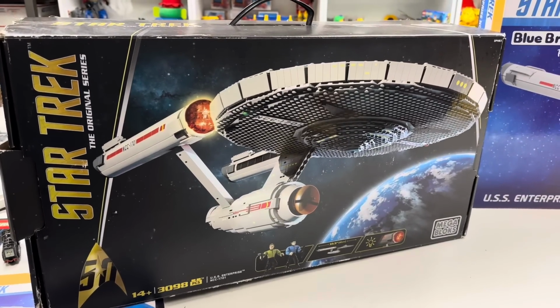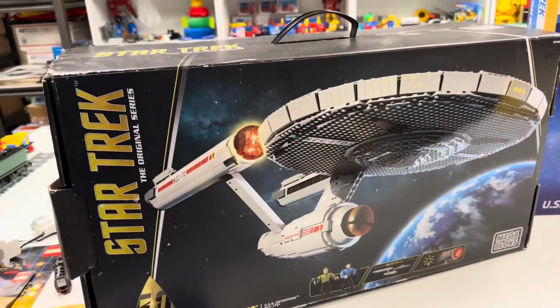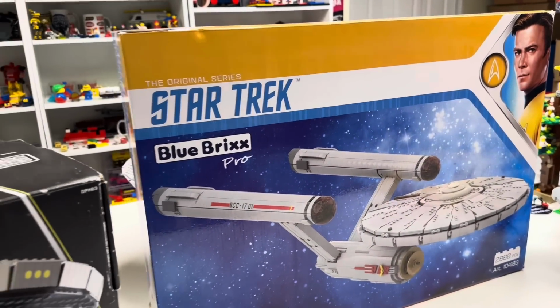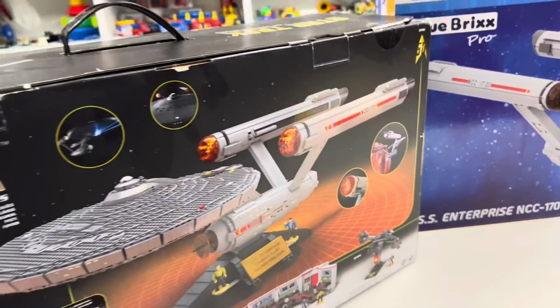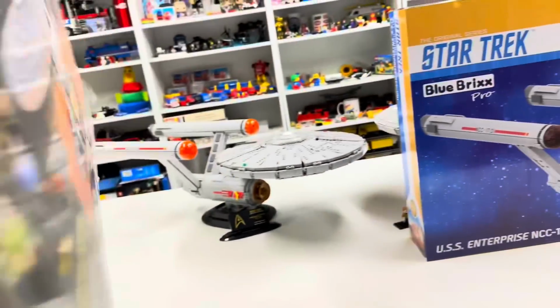So the Mega Bloks version, and it is Mega Bloks, not Mega Constructs at this time. Really nice box. The Blue Bricks box is nice as well. And these were officially licensed through CBS or whatever that has the Star Trek license. But a lot of love put into the box, so I have kept these boxes.